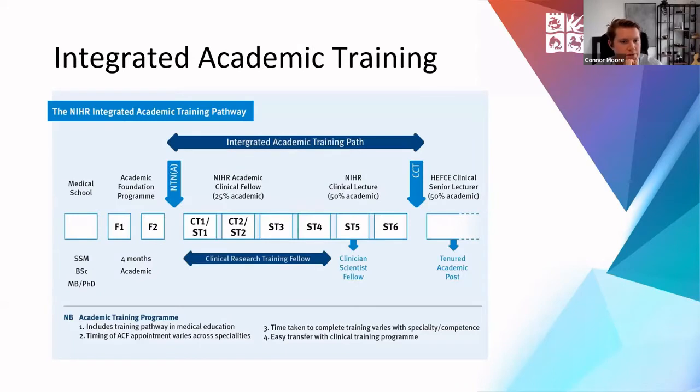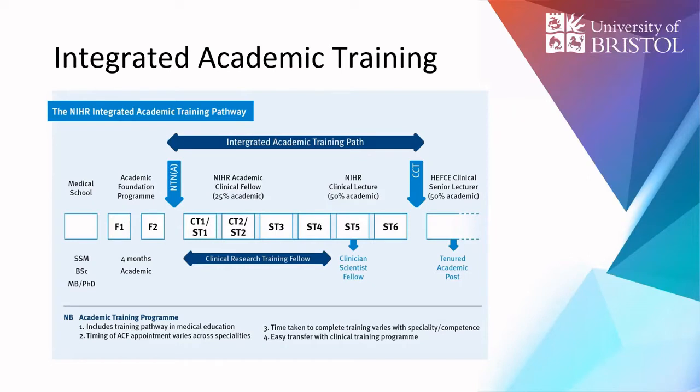So what is the purpose of the Academic Foundation Programme? It was initially developed to give people an exposure to research, and then it's been developed into exposure to leadership and educational activities. So it can form part of what's known as the NIHR Integrated Academic Training Pathway, which both Sophia and Giselle, our speakers today, are on the track of at the moment. But it could also just be a chance for you to experience research if you haven't done loads before and see, is this something for me? And you can always enter into a research career or a leadership career further down the line.